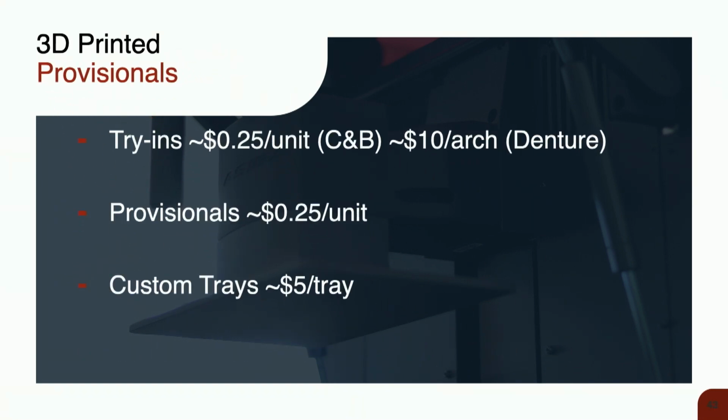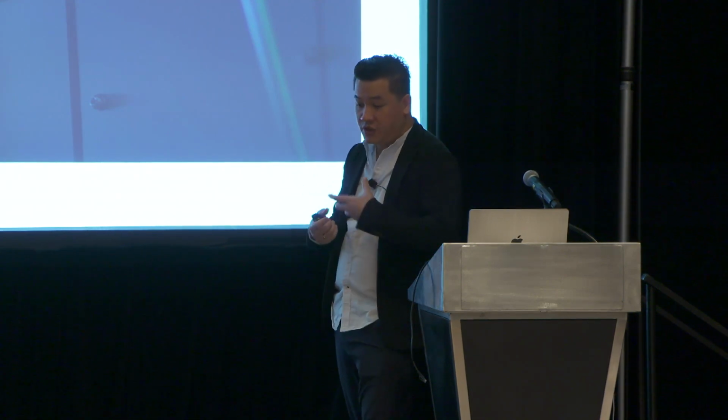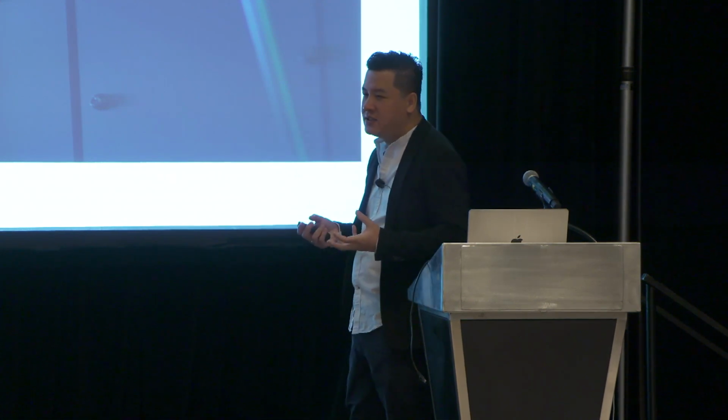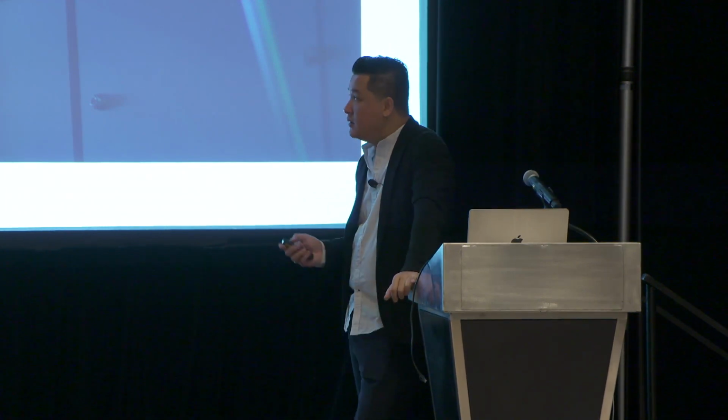So provisionals, we do a lot of try-ins. So if you're doing a diagnostic for a full pros case and you need to open up the vertical, right? You can print off some temp shells that are like tabletops that sit over top of everything. And then they can just try it in, check the vertical, check the aesthetics, mark things up as needed, take photos, and give you some great records. So you can do that very quickly, and it's much nicer than those composite mock-ups where they fill the matrix material and place it in there. So try-ins are a great way to use temporary materials.